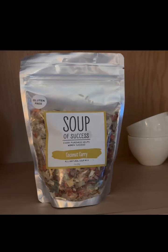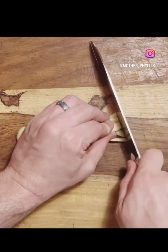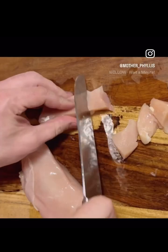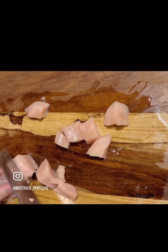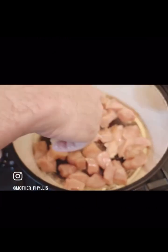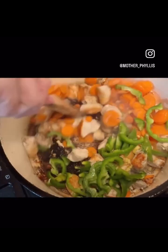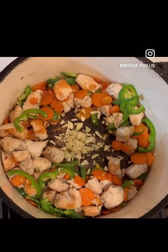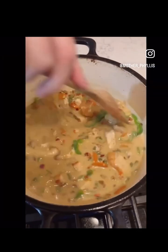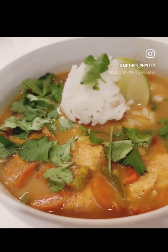It's time to start cooking dinner, and tonight we are having chicken curry. This turned out so amazing. I highly recommend these soup packets.